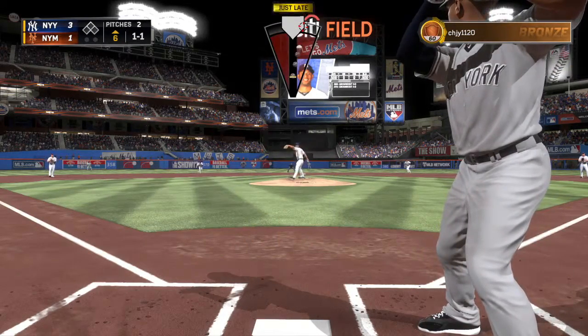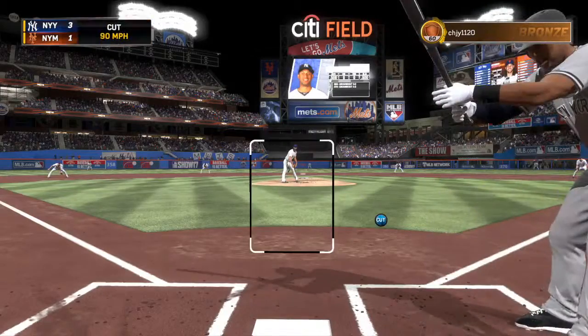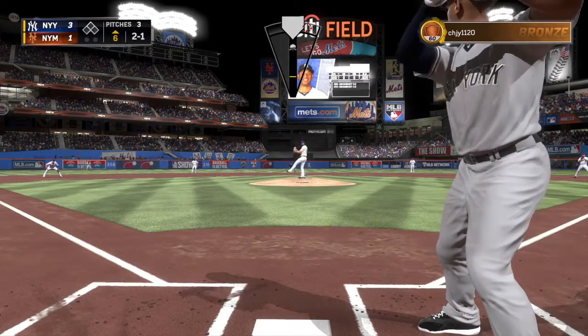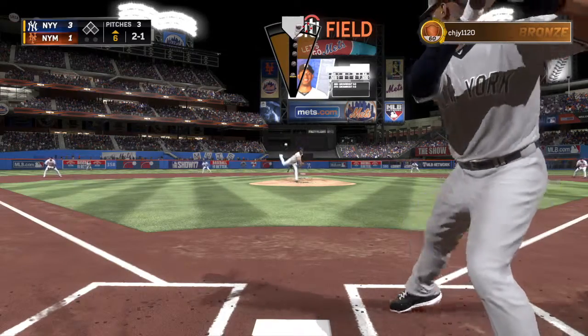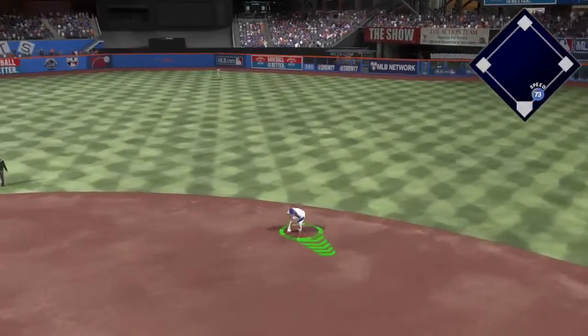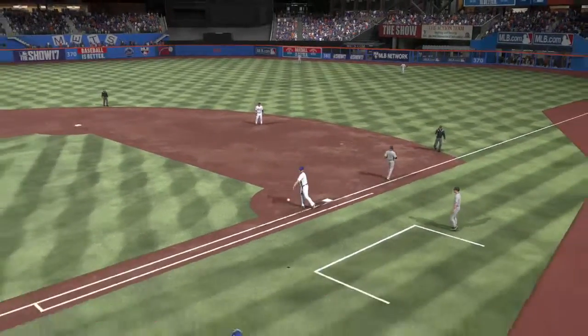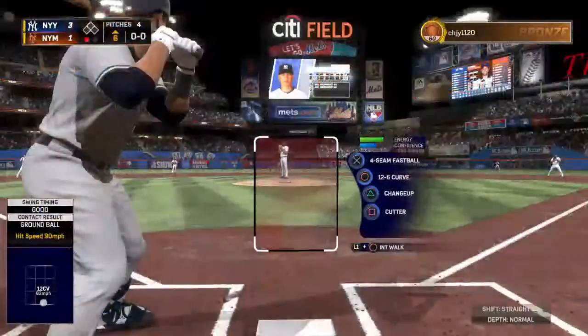Here's the 1-1 pitch. Cut fastball, and he's got to lean out of the way of that one. Now here it comes. Hard hit ball to second. Right to Cabrera. Throw to first gets him, so the leadoff man's retired here to begin the 6th.